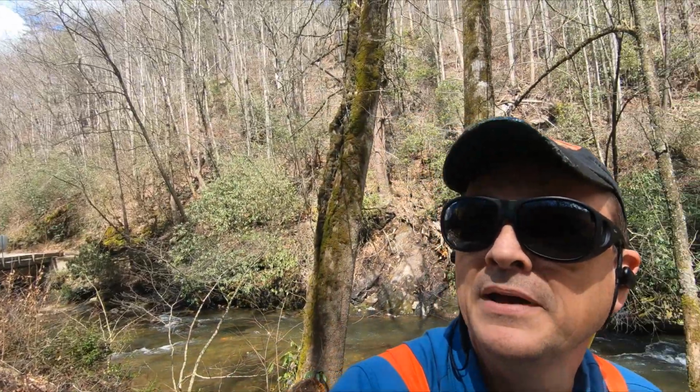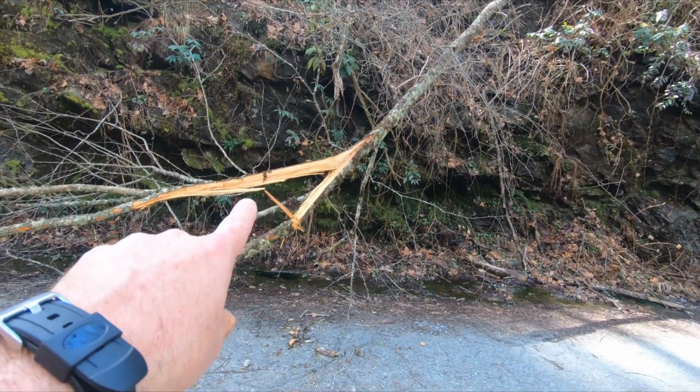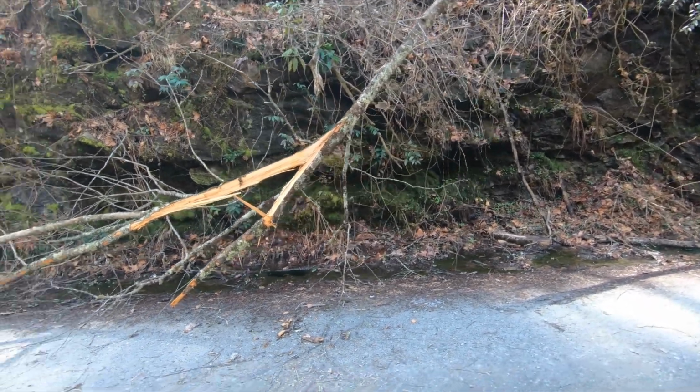Good example of why you need to be careful. This fell since I passed it the first time, and somebody broke it off. They had the strength or the car or whatever to hook it up and break it. But be careful with trees coming across the road.